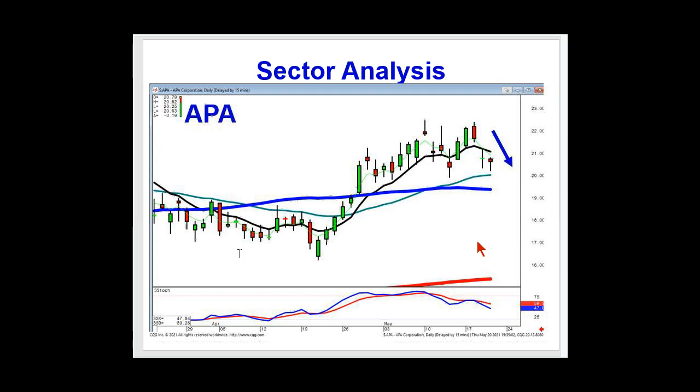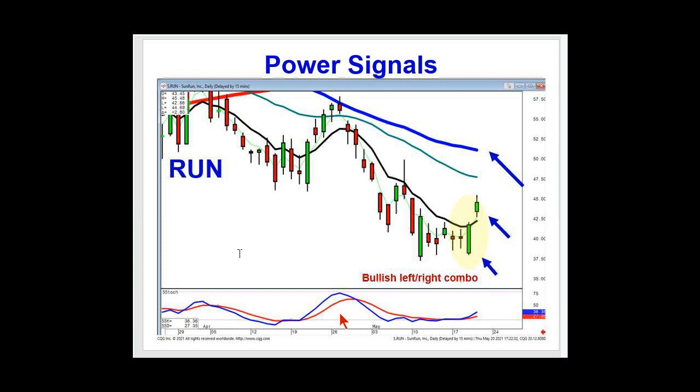Is run also a cradle pattern? I don't know. No, because this is a green candle. If that was a red candle, but you can still give it the same analysis.